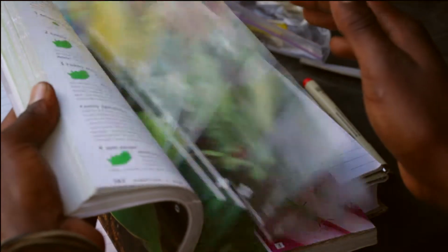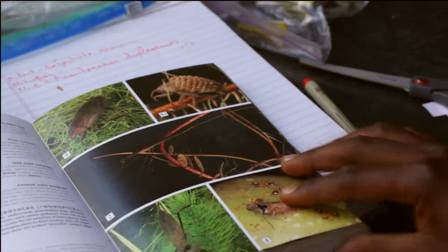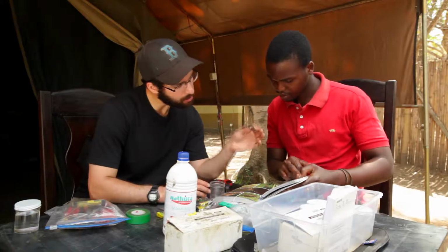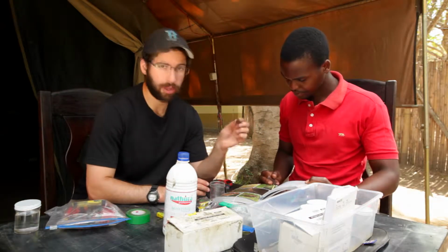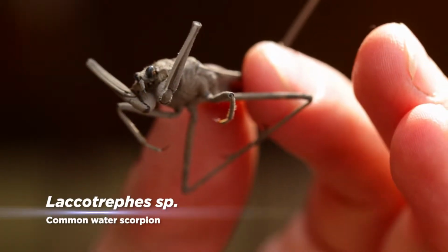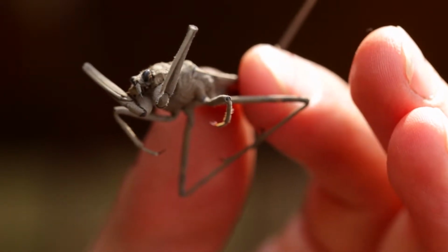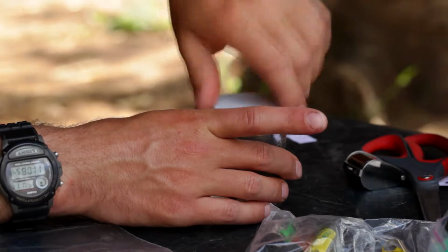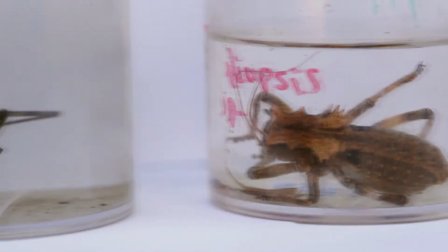So, can you look this guy up, Flavio? We're not sure what he is. Yeah. I think it's a hemipteran. That looks like him. Laccotrephes? Mm-hmm. Laccotrephes, and it says that they're aquatic predators. They're kind of like the lions of the pans. They use these big front legs to catch tadpoles or small fish. So we can just add them to a vial. Yeah, it's a cool find, really neat insect. And can you put him in the collection for us? And we're all set.